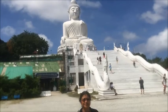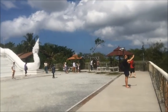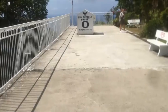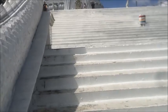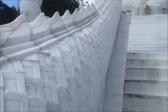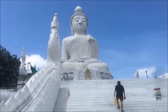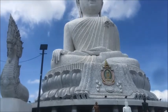So underneath the steps was the curio shop, or a little bit of a temple, and we didn't go in there. But we just walked around, and we walked back up the steps again for another look at the main Buddha statue, and I took a video of this marble work. I think it was marble work. So I'll shut my big mouth and let you concentrate on the video itself.